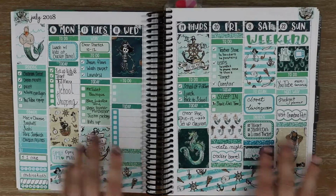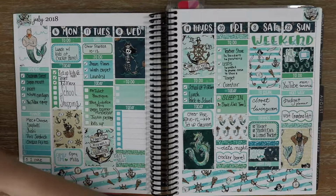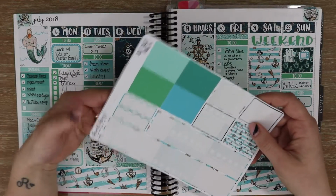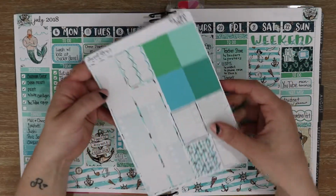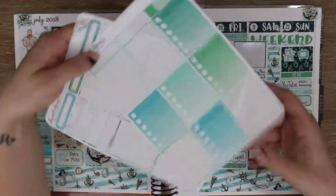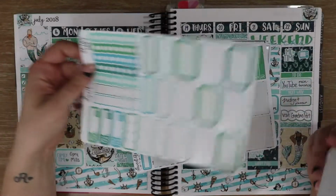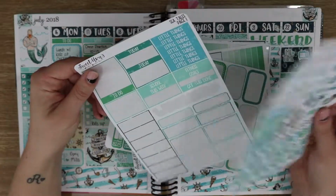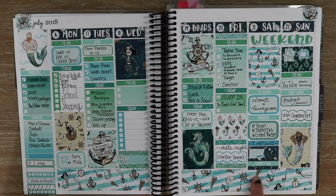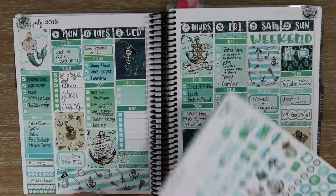All right, so then, oh, this one. When I showed Nick this one, he was actually kind of impressed. He really, really liked this. So this is from Sweet Ava's Paper. And look, she has mermaids in the background. Mermen, I mean. I see this kit in a lot of shops, but I went with her because I like the bottom washi she did. And I also got the next week's kit from her, which is kind of amazing.